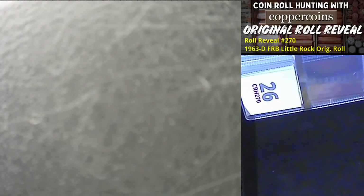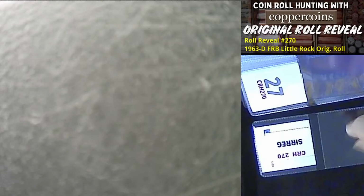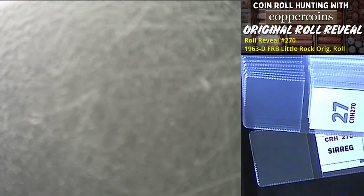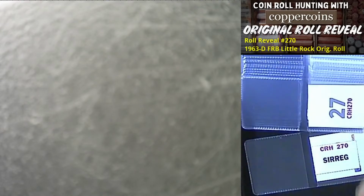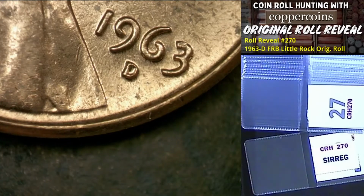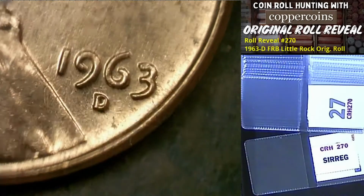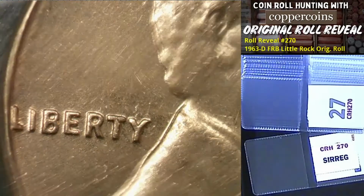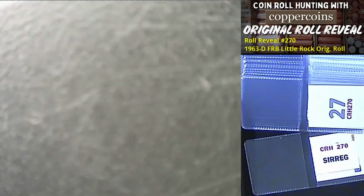Got nothing on the reverse on this one. That would be the last reverse that I plan on looking at in this roll outside of anything unusual or odd. Here's coin number, oh sorry. Get them flipped around the right way. Coin number 26, Surag. Surag gets coin number 26. Let's take a look at the obverse and see what we can find on here. Nothing notable.